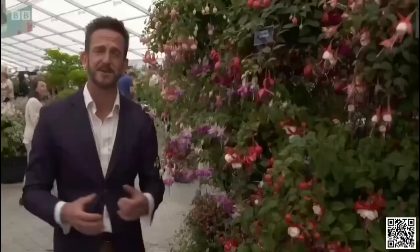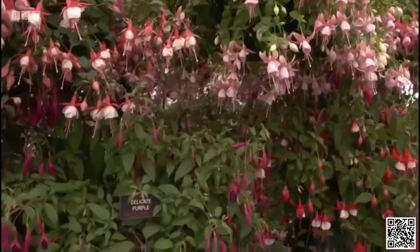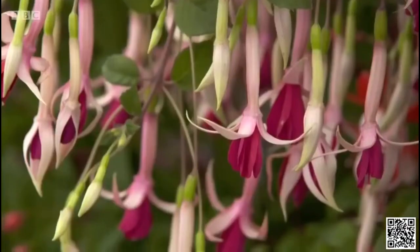And then when it comes to late autumn and into winter, before the frosts, move them into a cool glass house or a conservatory, and they'll do really well. And then next summer you can bring them back outside and they'll give you another 6 months of fabulous colour. No matter what colour scheme you've got going on, there's bound to be a fuchsia that will suit your garden.